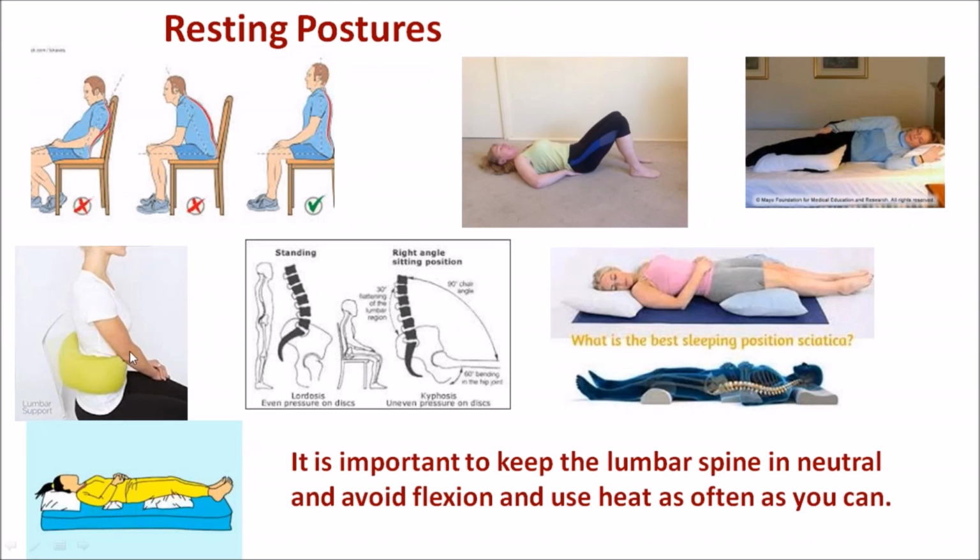So here's some of those postures. You can lay with the support through here, through there, and through your legs. This allows your back to relax. You can do the core crunch in that position. You can wear a lumbar support just for sitting. You can do the core crunch in that position. You can do the core crunch in this position. You will find it very difficult in these two positions.